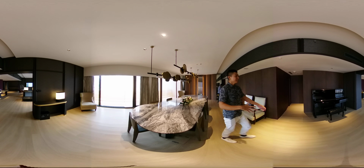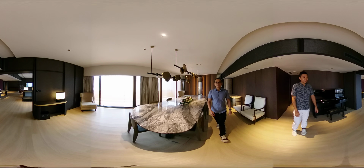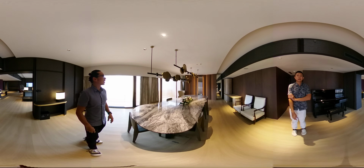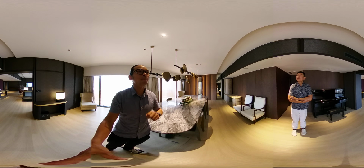And then right here is where you have a Steinway and Sons piano, and a lot of power plugs. I quite like the design here. It's very modern.